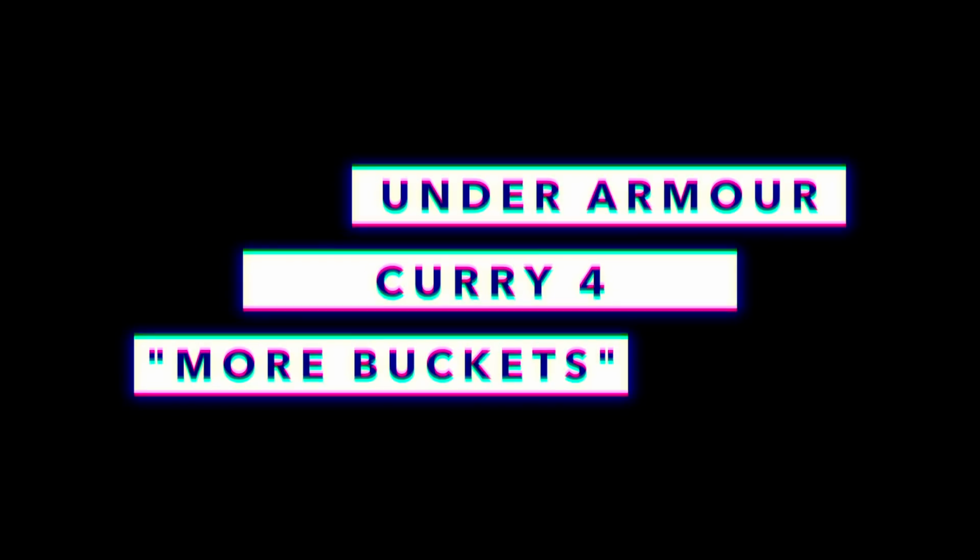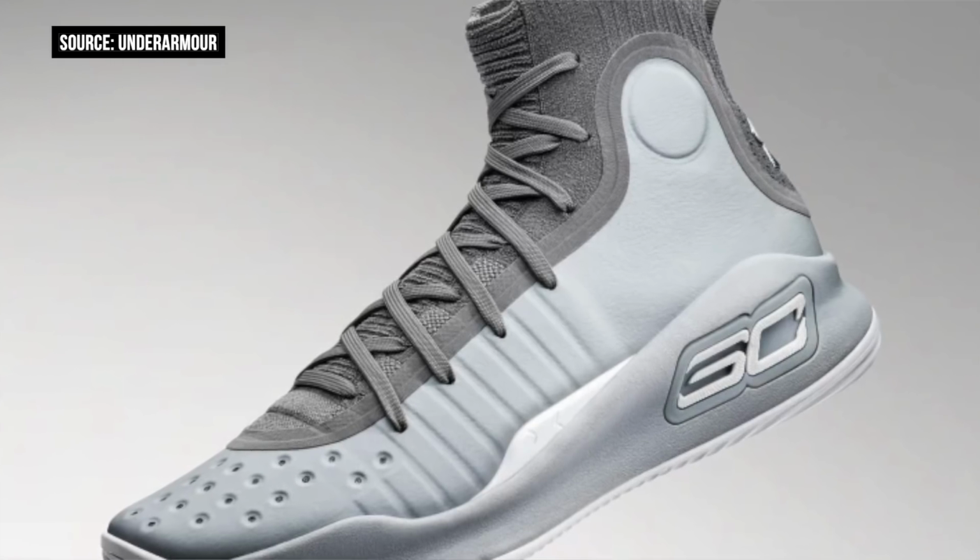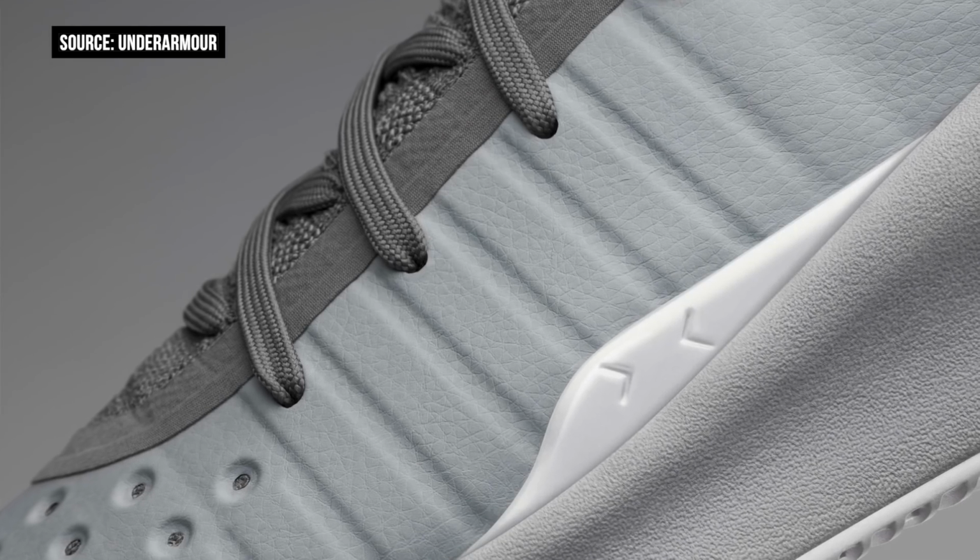Though his game hasn't slacked off at all, he's still balling, but his shoes aren't getting the same amount of love that they were getting. Well, this year, Under Armour looks to change that with the Curry 4. They have released some really solid colorways up to this point, and the next one that they're going to release is called More Buckets. The model rocks a mostly gray upper that changes shades as you go from the tongue to the mid panel all the way to the midsole to the outsole.